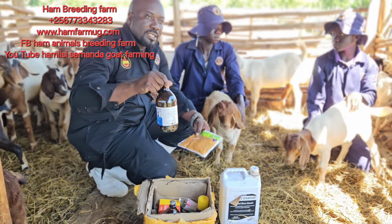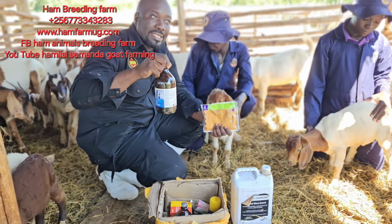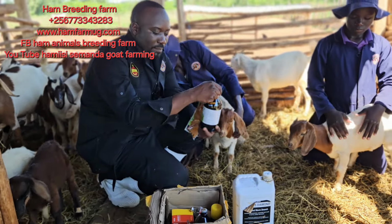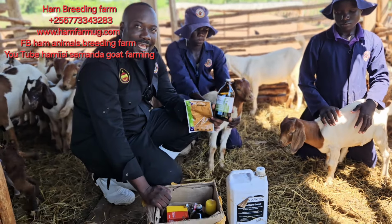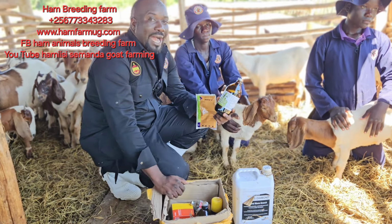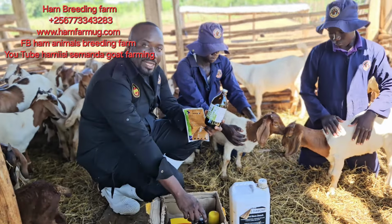This Oxy 10% most of the time is a bacteriostatic drug, but it's short acting. It works faster than this Oxy 20. Some people are confused that when you use Oxy 20, it works better than Oxy 10. The issue is, you see this LA, long acting drug. It takes long to be activated in the body and it stays longer in the body. This one works very fast.